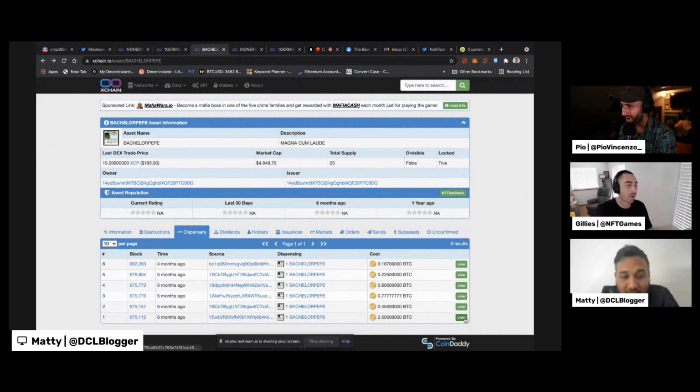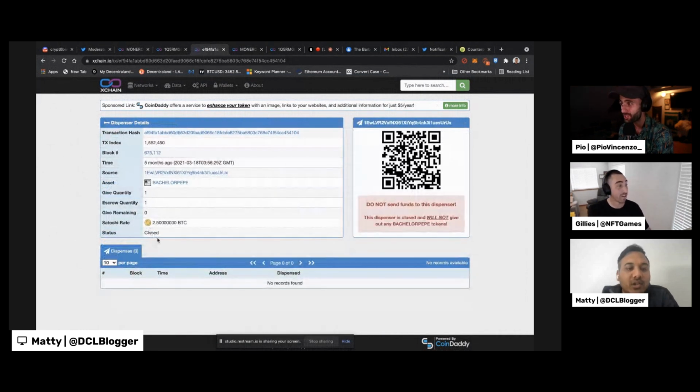Yeah, but that still might be open. So if you view it, right, so you don't know if it's closed. No, it's closed. Someone's bought it, someone's paid. But how do you know that's not some guy just delisting it?